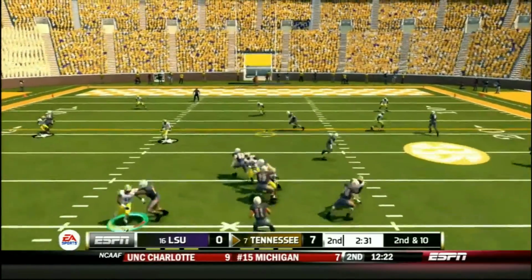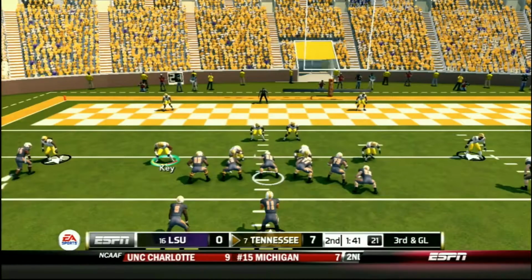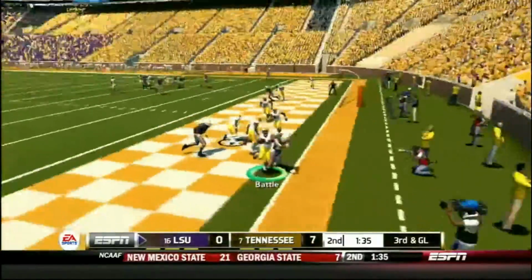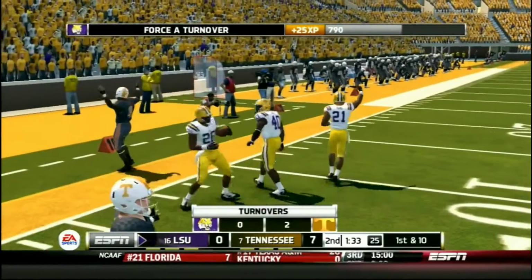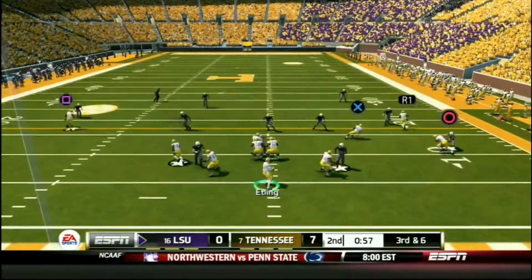And now 2nd down and 10. Dobbs back to pass. Throws over in the middle to Wolf, and he gets it for a solid gain of 12. And 3rd down and goal. Dobbs back to pass. Looking. Throws it to the end zone. And John Battle gets the interception. And he's going to try to return this out and gets tackled at about the 5-yard line. So LSU's trying to make something happen on this drive. 3rd down and 6.